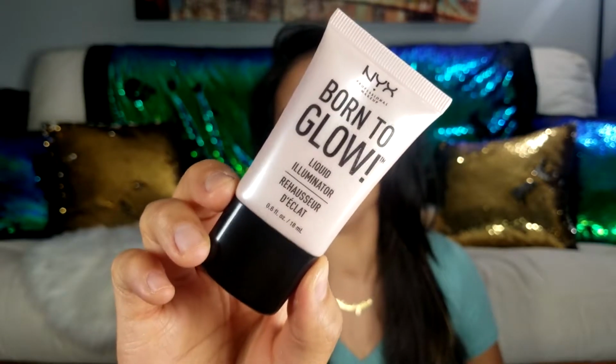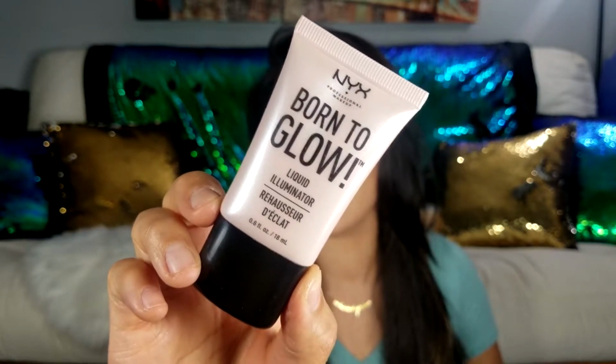Alright, so the next two products are also highlighters, of course, and instead of like a powdery type, pressed powder type highlighter, they're more of a liquid illuminator, and they're both by NYX, and they're called the Born to Glow, and one is in the shade Gleam, and the other one is in the shade Sunbeam. So this one is the Sunbeam Illuminator, and that is what it looks like.